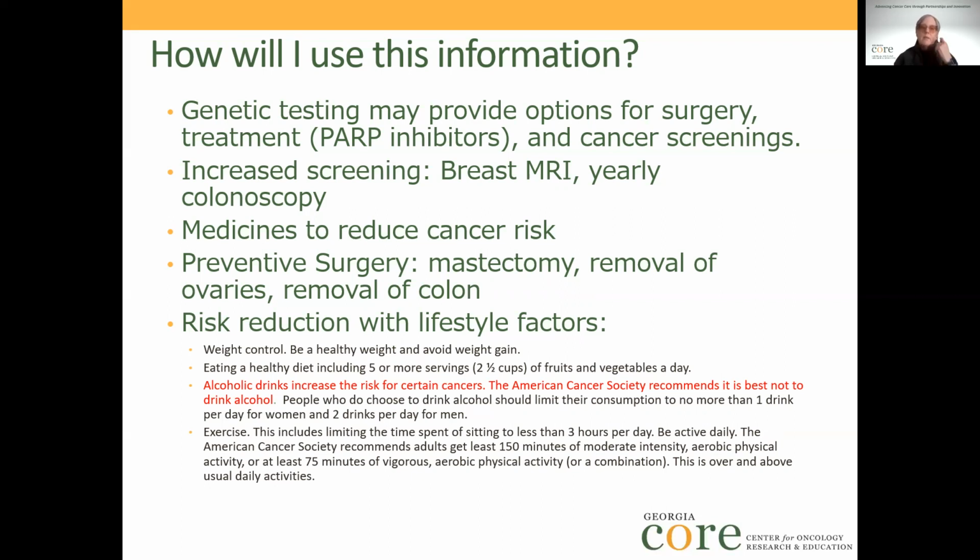But another thing that's important is risk reduction with lifestyle. Whenever I talk to patients, I try to remind them of these lifestyle factors that they can use to decrease their risk, like eating a healthy diet, 5 servings of fruit and vegetables a day, limiting to no alcohol, exercise 150 minutes a week of moderate intensity exercise, and trying to be a healthy weight.